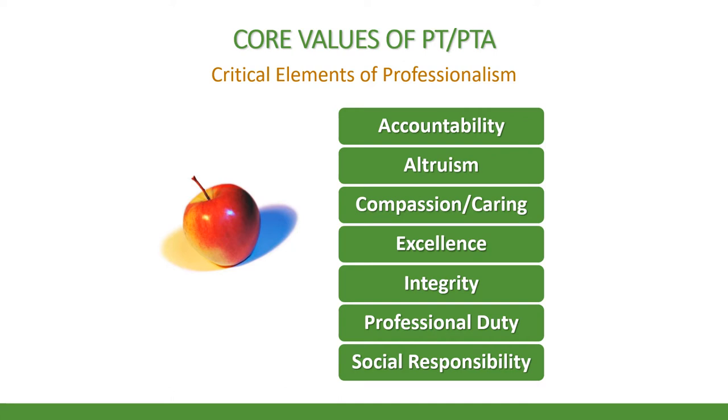One of the most important things that we look for in our applicants, and we also teach our students and expect of them as they become professionals, are the core values of our profession as PTs and PTAs. Those are accountability, altruism, compassion and caring, excellence, integrity, professional duty, and social responsibility.